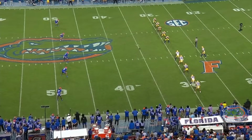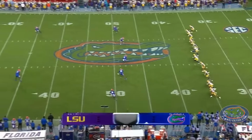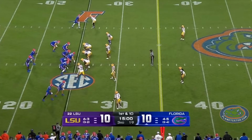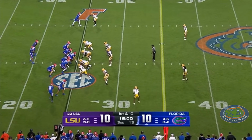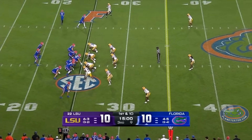Coach, appreciate that. Defense for the 4th straight game held their opponent off the scoreboard on the opening drive of the game. The Gators offense now will try and do their part and will begin at their own 25. Jaden Bond, running back, flips over to the left hip of Lagway in the shotgun. 1st and 10 Florida at the 25 from the right hash. Mizell motions to the far side.